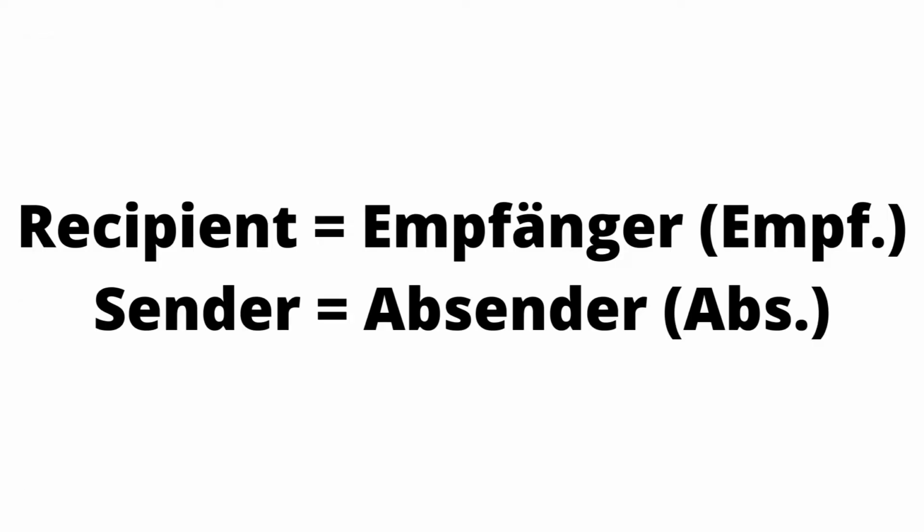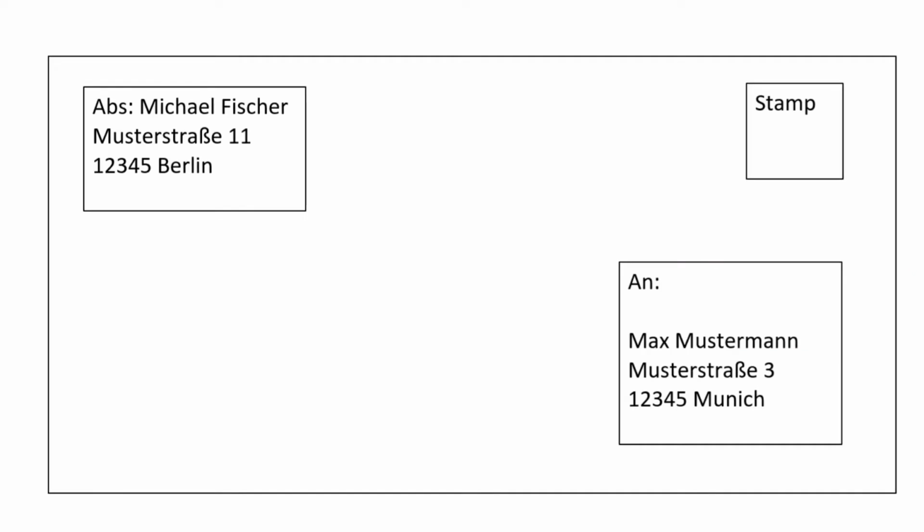Now let's learn some German words. Recipient is Empfänger in German, sender is Absender in German. If you want to be super clear, you can also write the abbreviation on the envelope so that people know exactly this address is from the sender and this other address is from the recipient. Here is an example of an envelope.